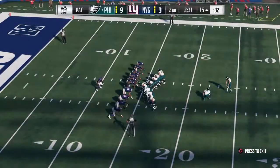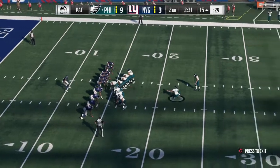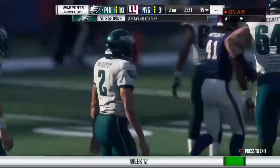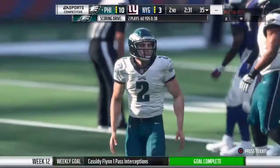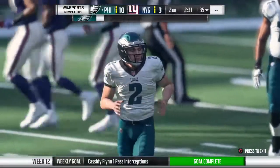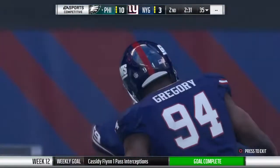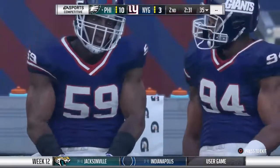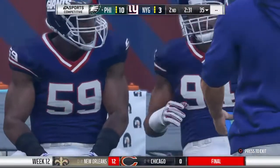Point after here coming up. And it is up. And it's good. That'll make our score 10-3 now. Pretty clean and simple there. Just 2 plays. The long pass resulting in the touchdown on play number 2.